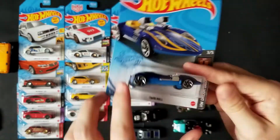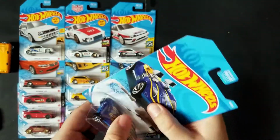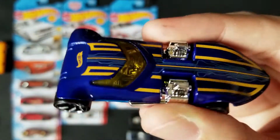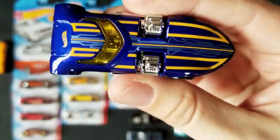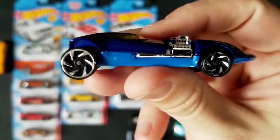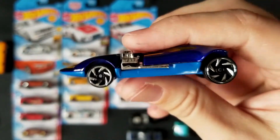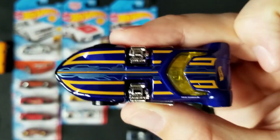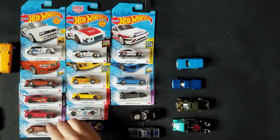We've got Twin Mill. Twin Mill is obviously an iconic casting, and it's in blue this time, with yellow stripes to it. There's the side, which has the blade wheels to it. That looks kind of cool. Specifically like that. Iconic as always.